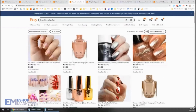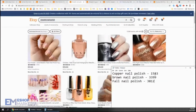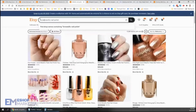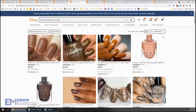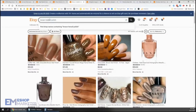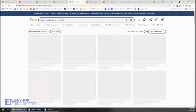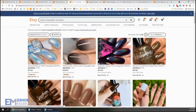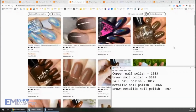5,066. So that's a great keyword, but you might want to make it more color specific. So you could try something like brown metallic nail polish, 807 results. So that one's an all right keyword. And then you could also try holographic. I think it was the keyword that I saw. Let's see, holographic glitter. Very cool. 891 results for that one right there.